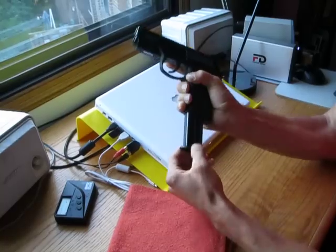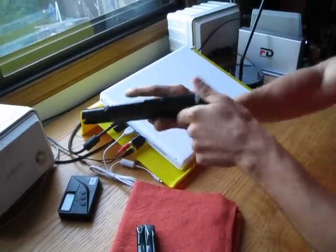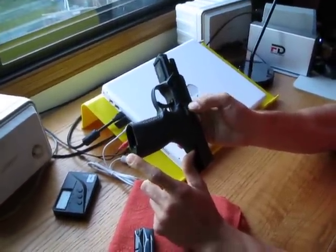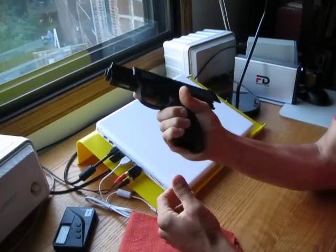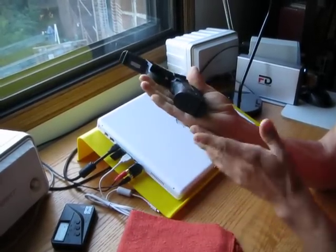And it holds 17 rounds. Look at the size of that magazine. And it's got a very long grip. It's 5.5 inches long. So you can conceal it, definitely you can conceal it, but it does stick out a little bit, giving you that extra round, and it does offer a nice grip, so you're not gonna pinch your hand or anything like that.